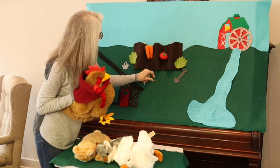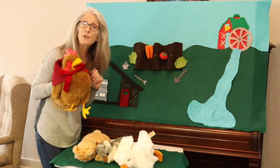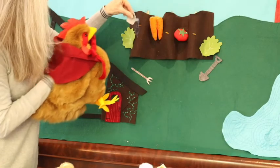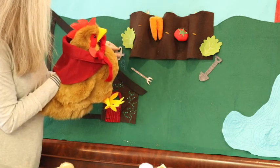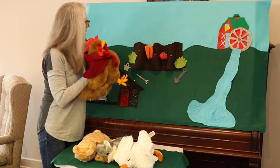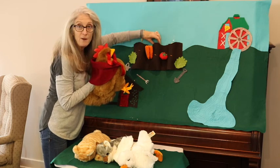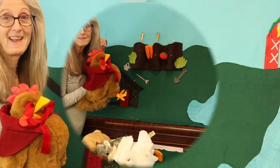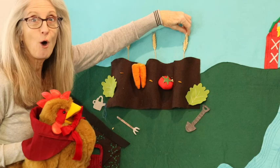1, 2, 3. Every day, the little red hen watered the seeds. It wasn't long before the wheat poked up through the soil and grew very, very, very, very tall.